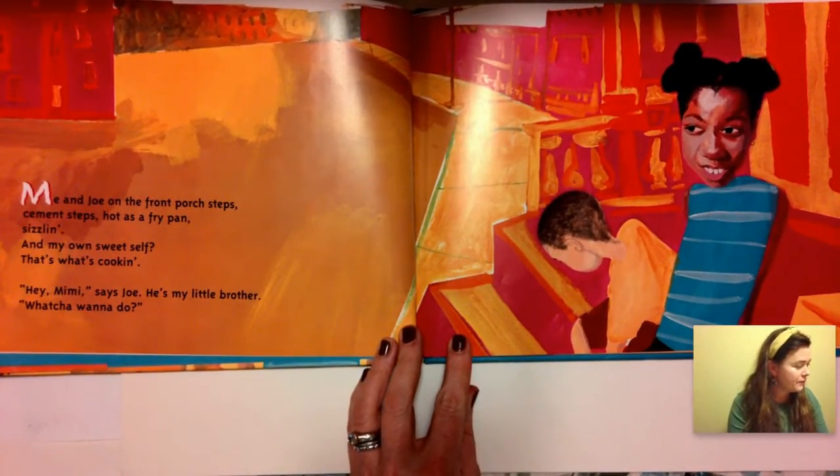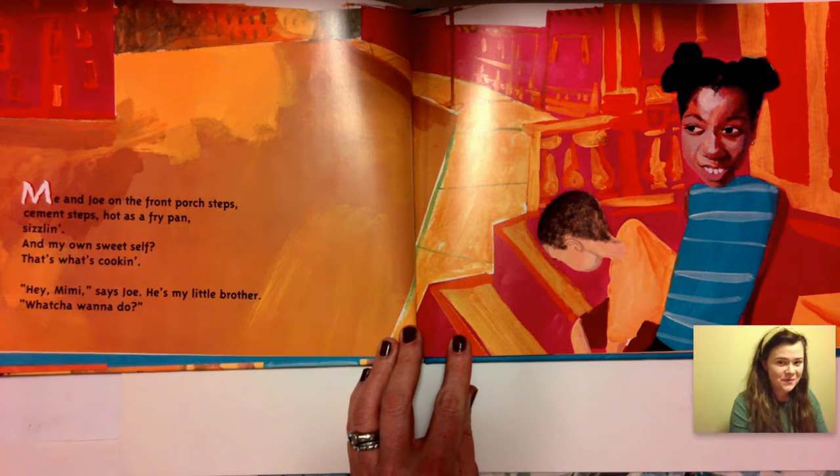Wow. Lots of bright, brilliant colors. Really warm. Here again are our possible main characters.